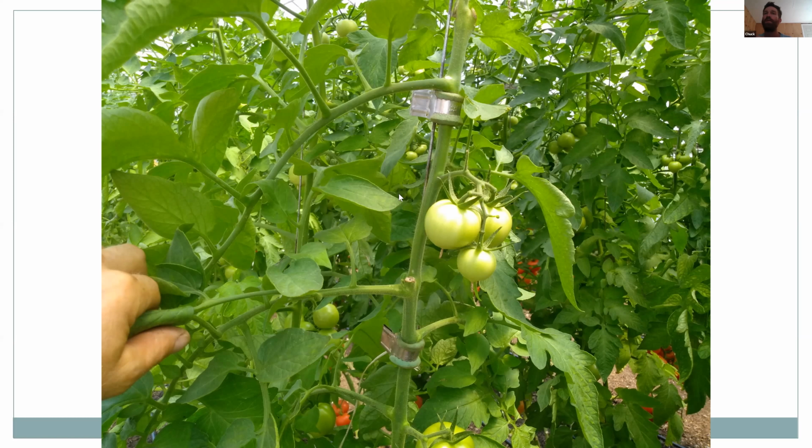If you're growing tomatoes for more than 3 or 4 months in a greenhouse, it pays for itself in 1 year, having to use this system. So I highly recommend it.